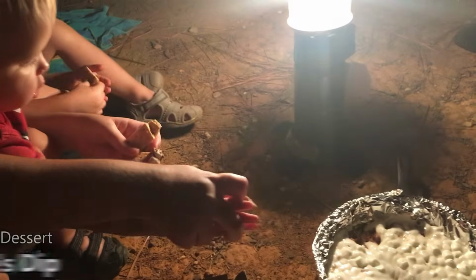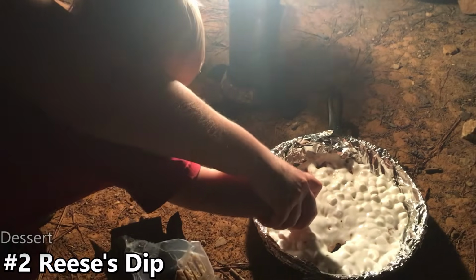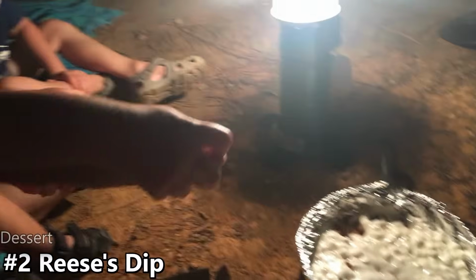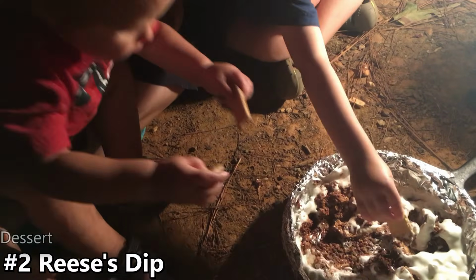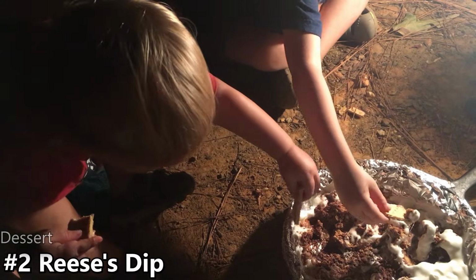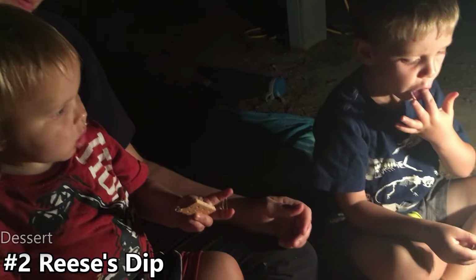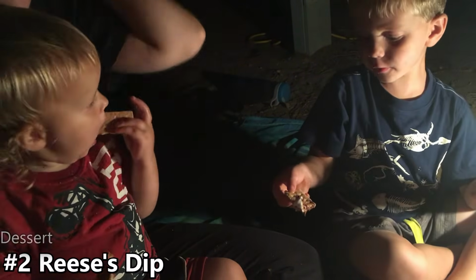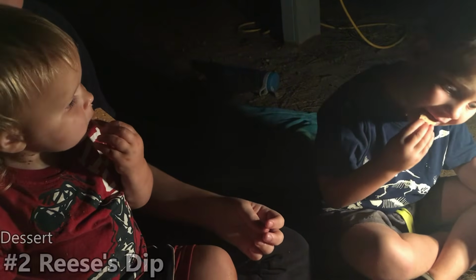The second one is a Reese's dip. We made this when our kids were really little, and this was basically the cast iron pan, and we filled the bottom of it with graham crackers, and then you put a whole bunch of Reese's cups in there and some marshmallows on top, and then you would melt it, and then you would take other graham crackers and you could dip into it, and it was basically a gooey chocolate mess that was a lot of fun.